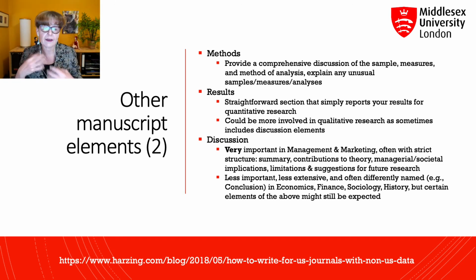If you use a particular type of analysis that is not really that common in the journal that you're submitting to, or in the wider fields that that journal is a part of, for instance, experiments are very, very common in psychology and in behavioral economics, but they're not at all common in management. So if you use experimental research in management, you might need to do a little bit more explaining about why you do this and how you do this.